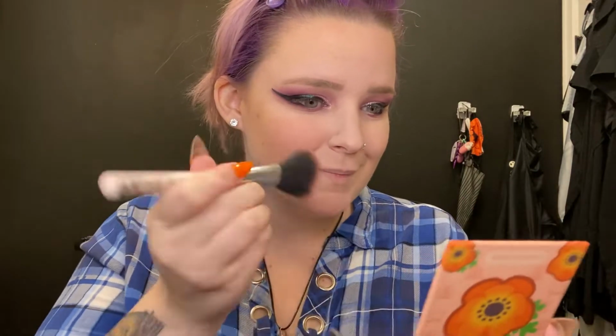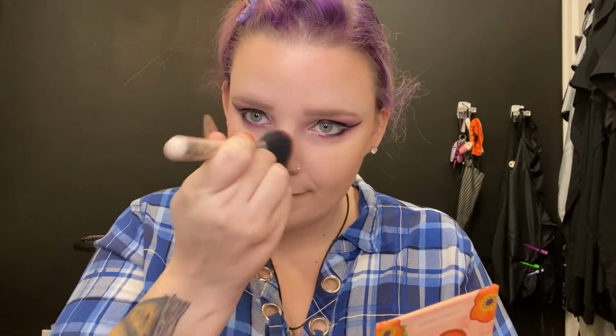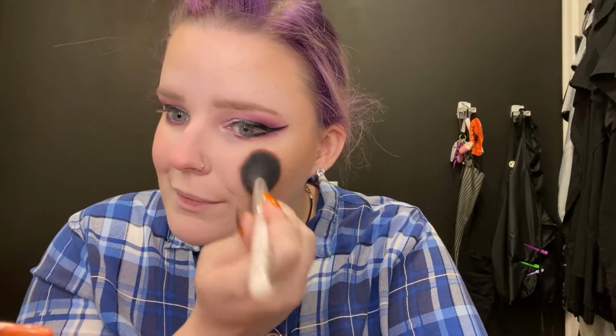Checking, making sure it's even. And then I'm going in with my Flower Tender from my ColourPop Animal Crossing line once again. I love this. I love Animal Crossing. If you guys have never played the game, you should definitely try it out. It's super fun. And I love that ColourPop made a color line dedicated to it. I'm so happy about that.